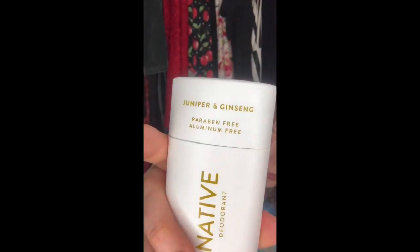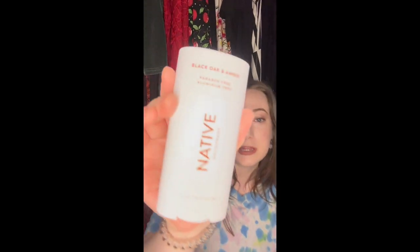And I couldn't decide if I wanted the juniper and ginseng one or the black oak and amber one. I would have just gotten one, and then Target was having a buy one get one 50% off or 25% off, something like that. If you got the second one, then you got a discount. And I had a Target gift card. So I ended up using it to buy these, even though I didn't technically have 8 points yet.